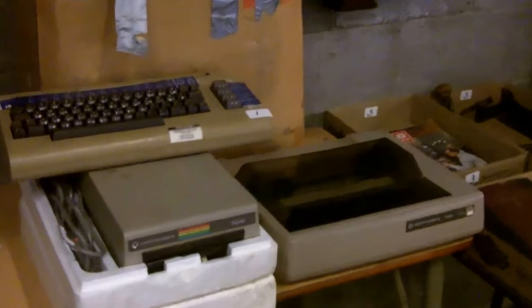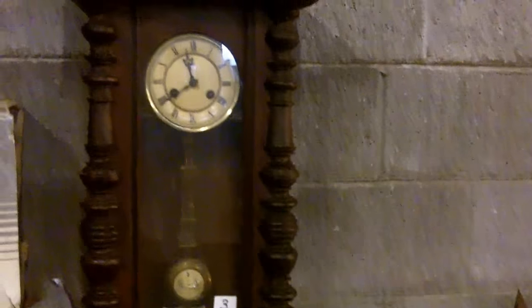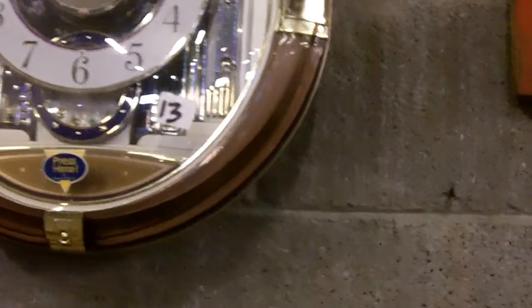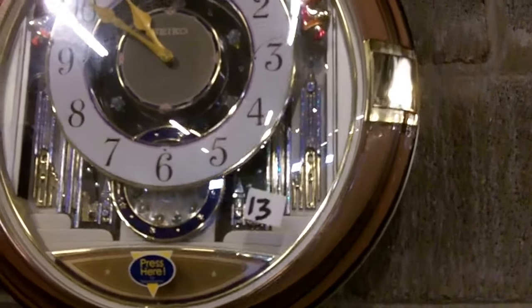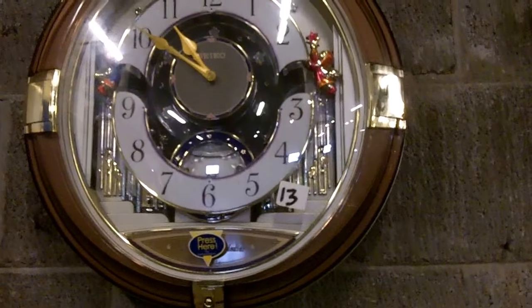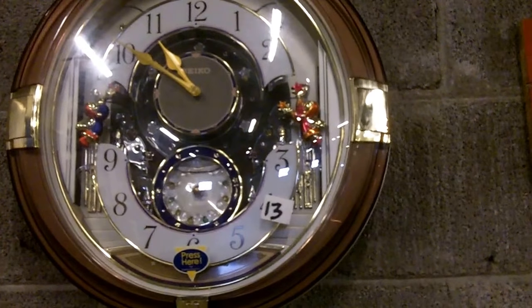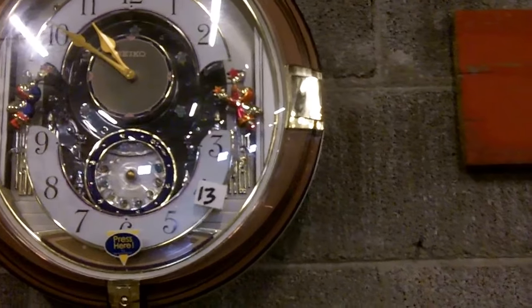Commodore 64. Clock. That's pretty cool. Press here. Well, it's hard to resist that. It's pretty cool. Obviously quartz, but I mean Seiko.